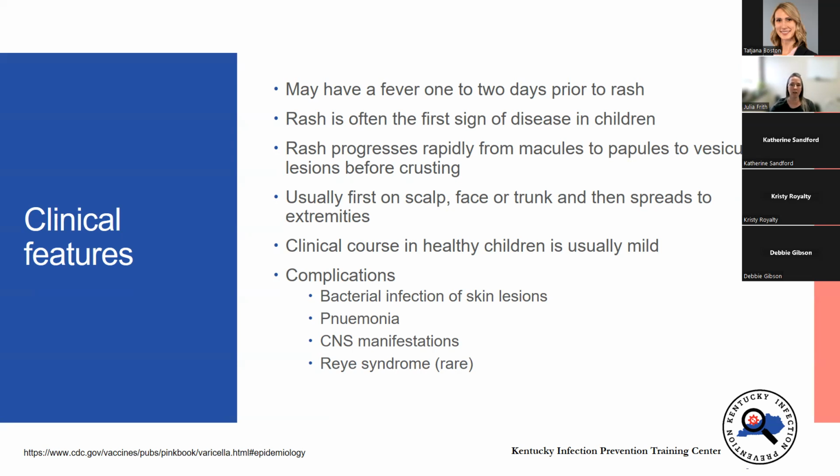These lesions can occur in mucous membranes of the oropharynx or respiratory tract, as well as conjunctiva in other locations. They're about 1 to 4 millimeters in diameter, and typically the vesicles are superficial. However, they can rupture and become purulent before they dry and crust. One thing to note is that successive crops appear over several days. And so that means the lesions may be present in all stages of development at the same time, meaning that patients may have macular lesions in the same area of skin as mature vesicles. And so healthy children usually have upwards of 500 lesions in 2 to 4 successive crops.